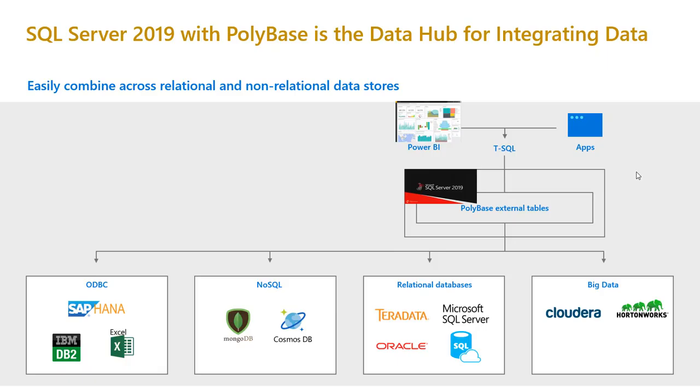Additionally, there is SQL Server 2019 with Polybase, which is an enhanced version of Polybase. In SQL 2019, it's able to act as a data hub by integrating with other data sources. For example, SQL Server 2019, using a Polybase external table, is able to link to SAP HANA and other data sources. Okay, ODBC data sources, NoSQL data sources, relational data sources, big data sources, and can make it all appear to Power BI or other apps that it's all coming from SQL Server 2019.